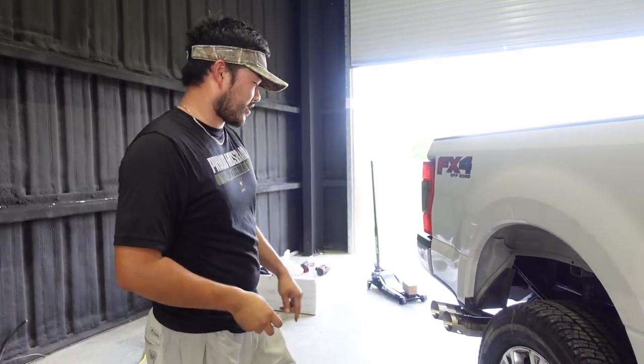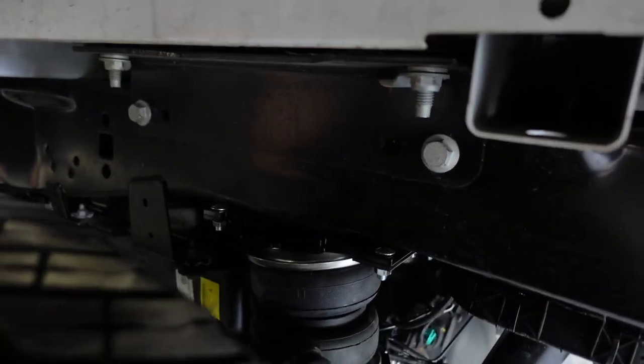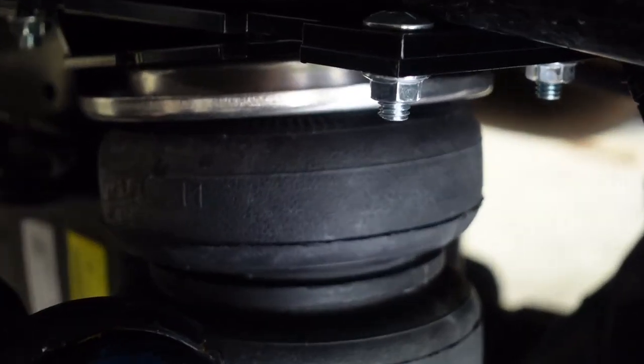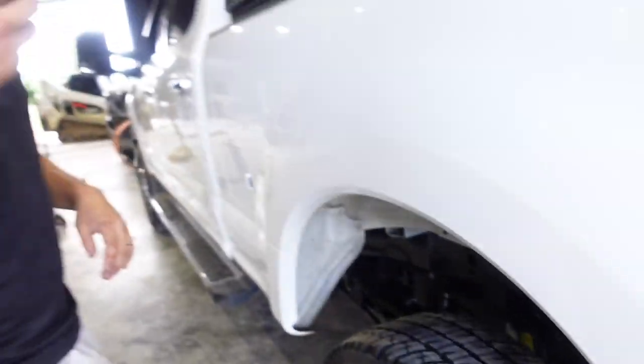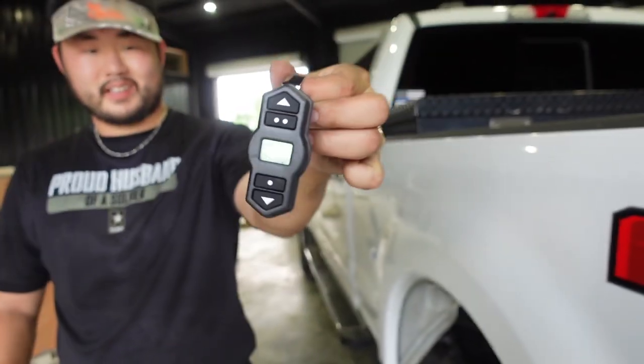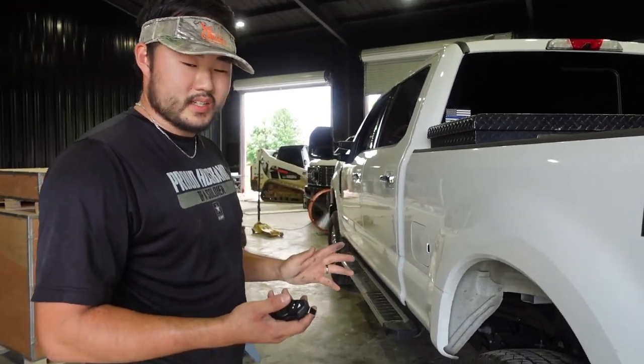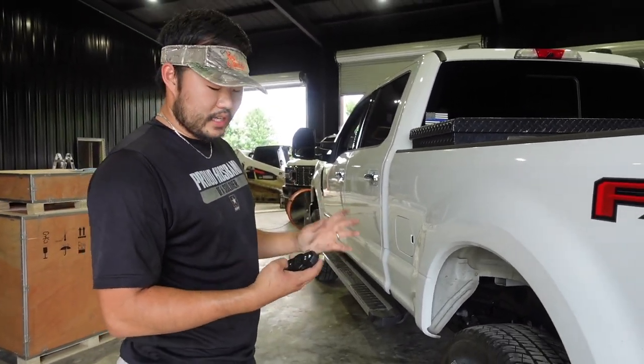Lift is on, not aligned yet, and we got the airbags in. So check it out. The AirLift 5000 Plus Ultimate Series installed. And what's cool about this kit is the wireless one compressor kit, as we've got right here. Right now it's at 5 PSI, which is the minimum PSI required at all times in there. So you can't go lower.